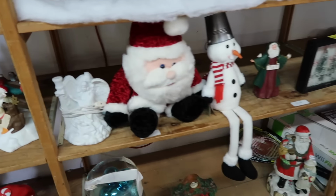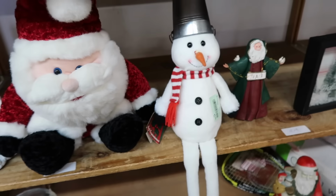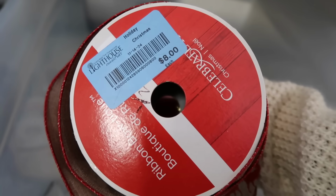Some of these stores are getting pricey. How cute is he? $5. He's adorable. How pretty is that? $8.